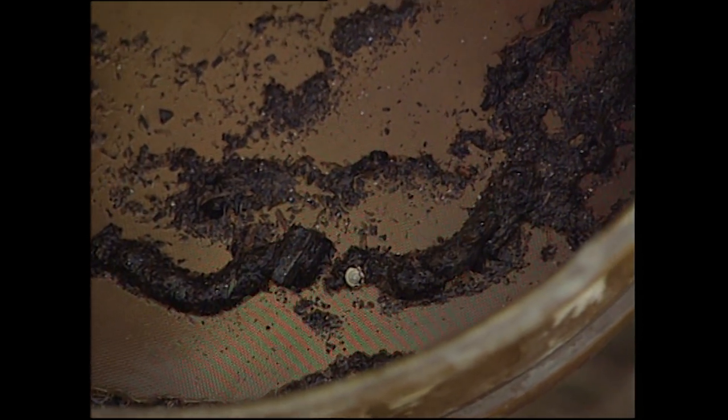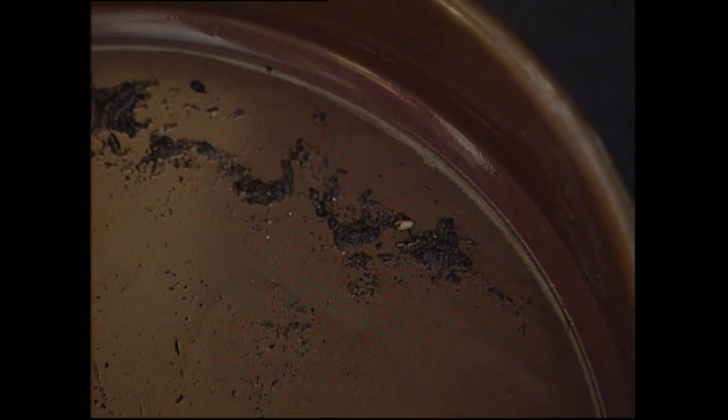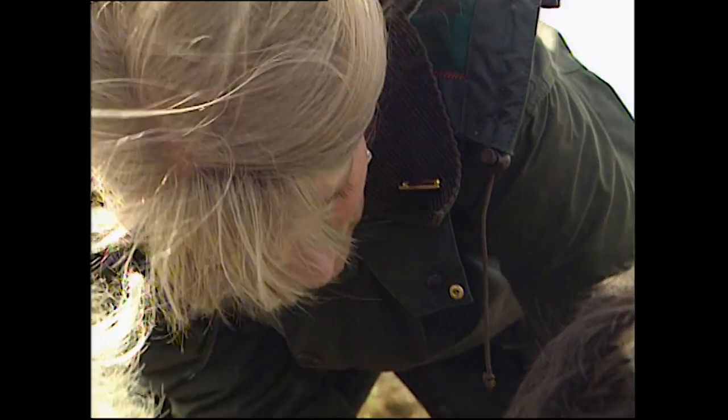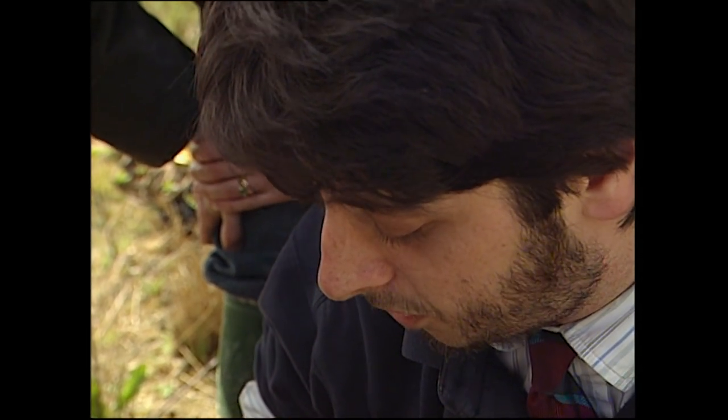Not much use. What about that one? Is that a bit more selective? This one's a Pupilla muscorum. It likes dry grassland, open areas. So it's not a dense woodland. How would we know how far these might have washed? I mean, they're very small and light. I could imagine they could wash a long way.